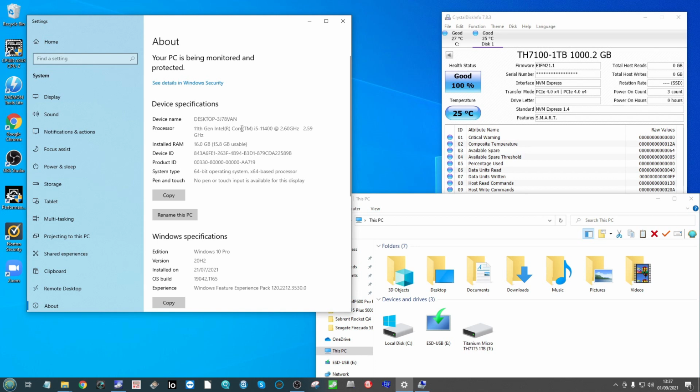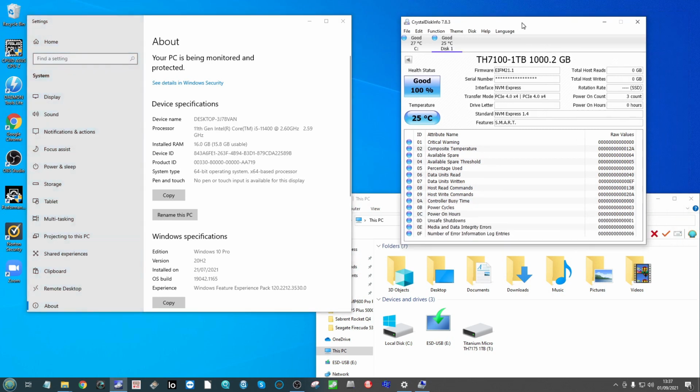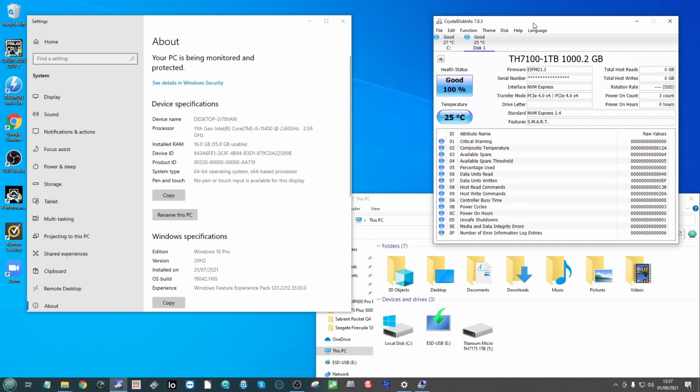A lot of the time when you see a lot of the benchmarks online, they will be taking advantage of Xeon processors, 8 to 12 cores. I haven't got that here, so it's worth bearing that in mind. Crystal Disk has recognised the drive straight away. There is our 1 terabyte drive there, and we are taking advantage of PCIe Gen 4x4, and that is NVMe 1.4 standard.